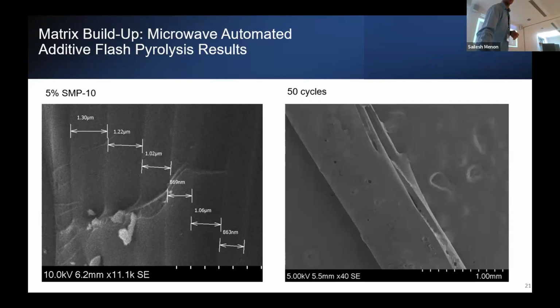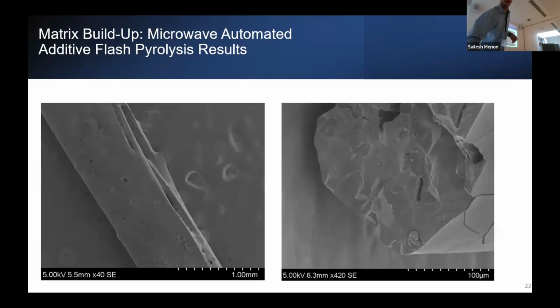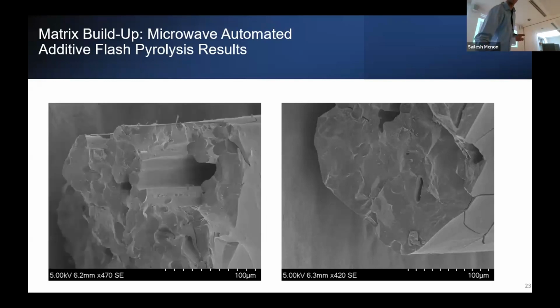So at 50 cycles, we can fully infiltrate the sample. You can't see super well, but there are some cracks on the surface here. When we look closely, we can again see some of the cracks on the surface. On the fractured surface, the material is pretty uniformly infiltrated. We do see, because this is not a woven sample, it's just a single fiber tow, again uncoated, so no boron nitride coating on these, large areas that were not filled in where the fiber packing density was quite low. But we can see some of the fibers here, and this is a good example, and then the wicking of the polymer as it's being infiltrated in between.